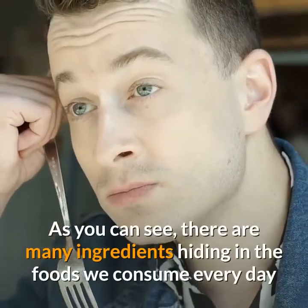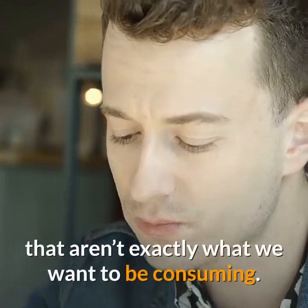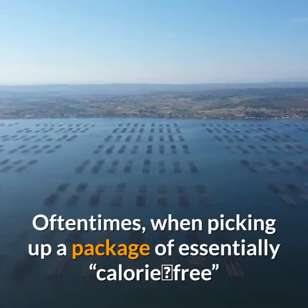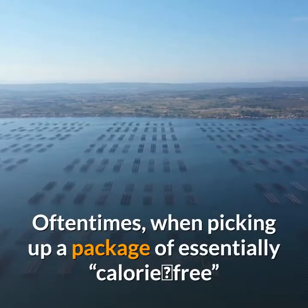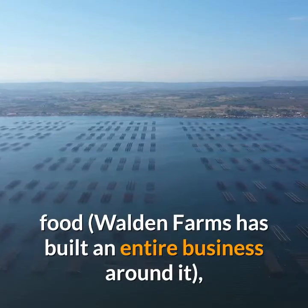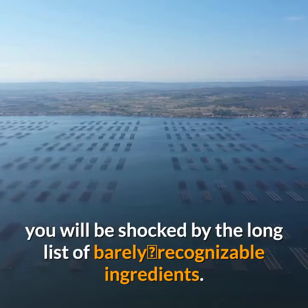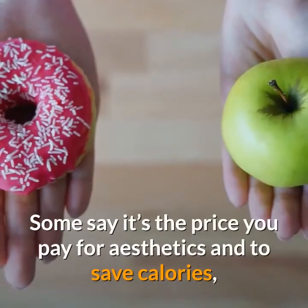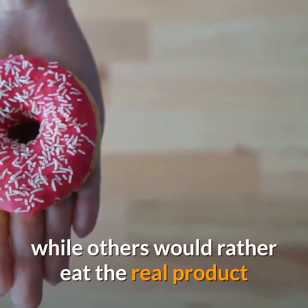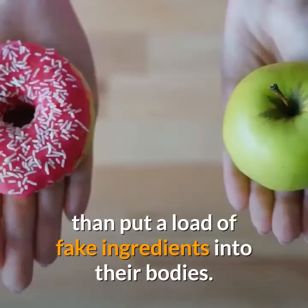As you can see, there are many ingredients hiding in the foods we consume every day that aren't exactly what we want to be consuming. Oftentimes, when picking up a package of essentially calorie-free food, Walden Farms has built an entire business around it, you will be shocked by the long list of barely recognizable ingredients. Some say it's the price you pay for aesthetics and to save calories, while others would rather eat the real product than put a load of fake ingredients into their bodies.